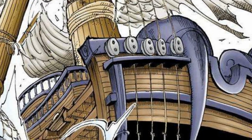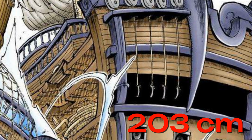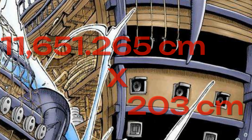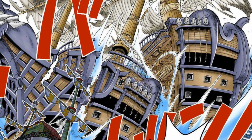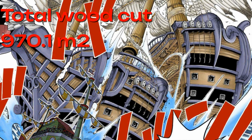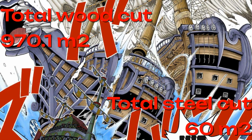Now, the thickness of the hull is about 203 centimeters. So multiplying those two together, we find that the whole area that got cut is about 3,500,000 square centimeters. Meaning that in total, the wood that Mihawk cut comes to be 970 square meters, whereas the steel that Mihawk cut comes to be about 60 square meters.